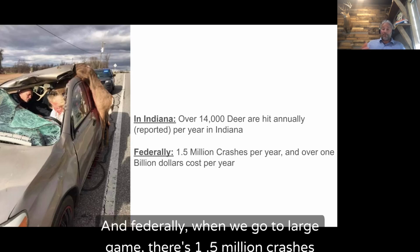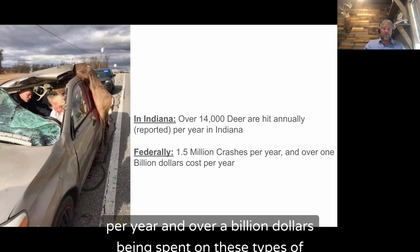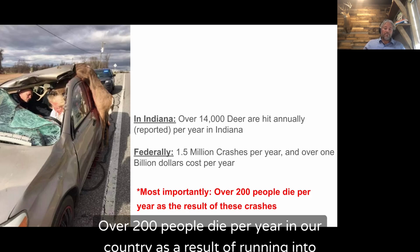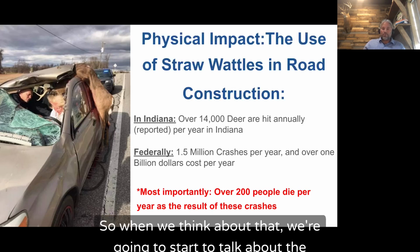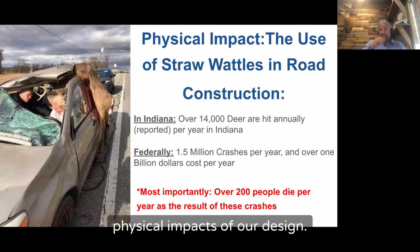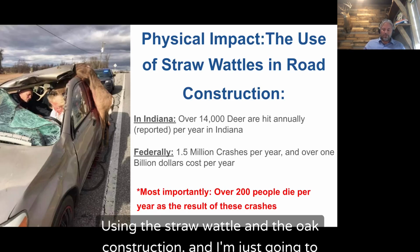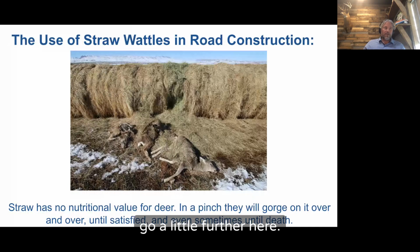And federally, when we go to large game, there's 1.5 million crashes per year and over $1 billion being spent on these types of incidents. Most importantly, over 200 people die per year in our country as a result of running into big game with their vehicles. So when we think about that, we're going to start to talk about the physical impacts of our design. Using the straw wattle in road construction, and I'm just going to go a little further here.